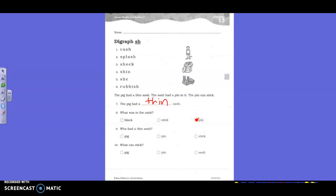I'll show you a picture of one in here in a little bit. Okay. All right. Who had a thin sash? Pig, pin, or stick? Pig. And read the last one. What can stick? Can the pig stick, the pin stick, or the sash stick? Pin. A pin would stick. Okay.